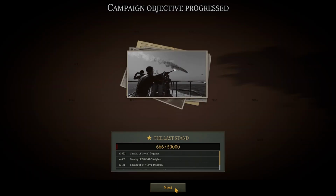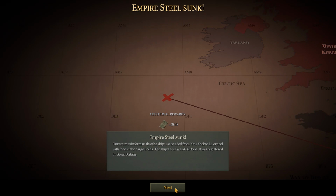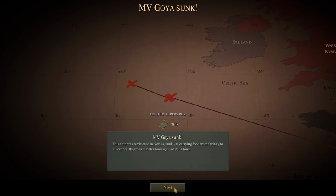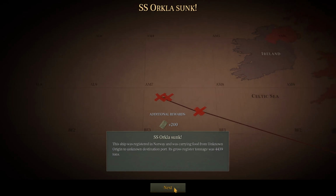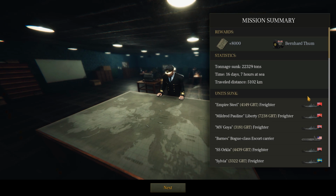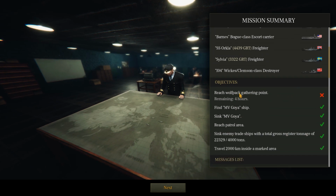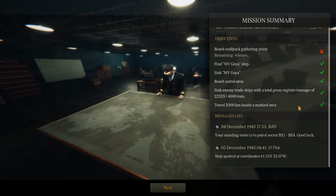Oh yeah, we got another one. So here we go. We got 22,300 tons. That's great news. Here's confirmation of everything that we did sink. We did the missions that they asked, so we're all good. Yeah, not bad. And we got ourselves a new officer, so maybe we can get him into the headquarters and start researching something. So we didn't do the Wolfpack mission, but who cares about that?